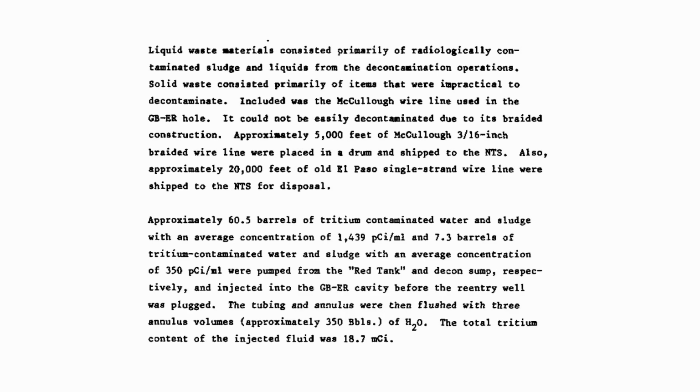Most of that equipment, once it was found to be clean, was actually returned to the El Paso Natural Gas Company to be reused on other sites. Some equipment couldn't feasibly be cleaned. It was shipped to the Nevada National Security Site where it was buried in a radioactive waste landfill there.